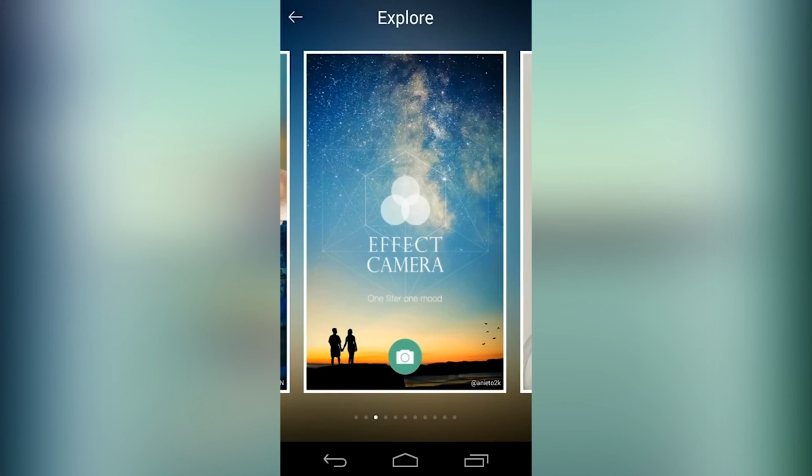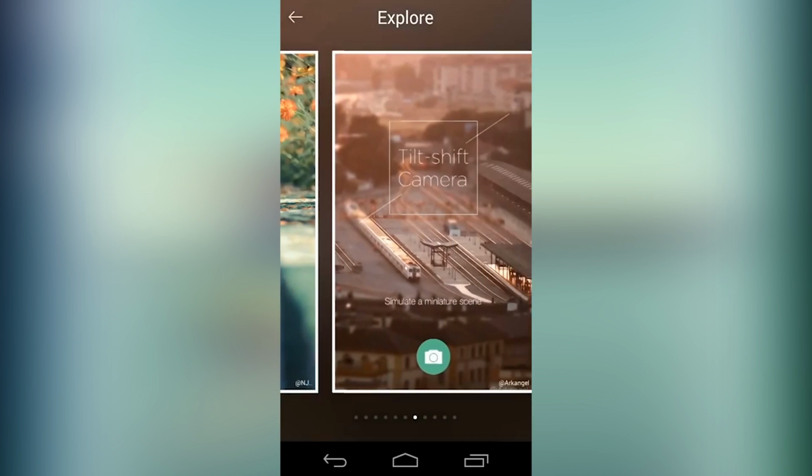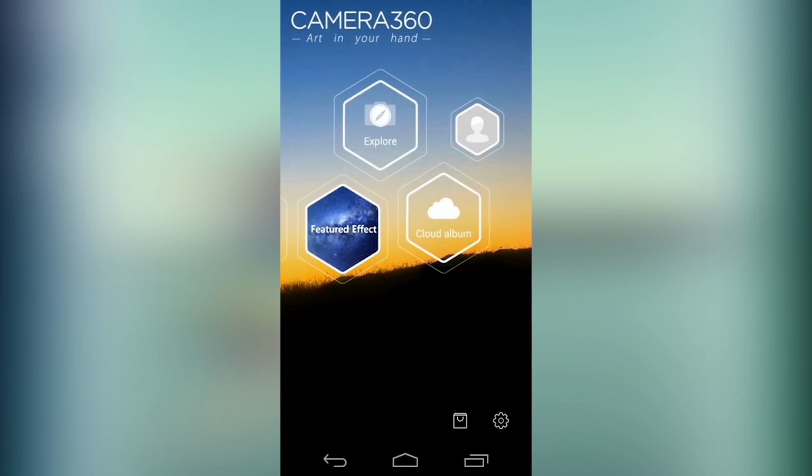Camera 360 Ultimate has been around for a long time. It has the standard stuff like filters, but also some unique stuff like facial recognition, photo editing tools, and it's one of the few that is free with no ads.